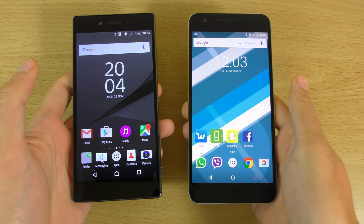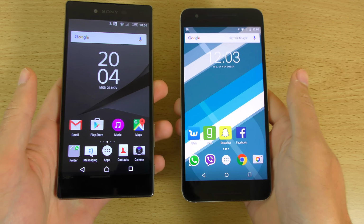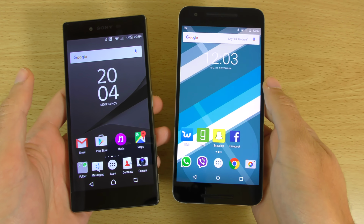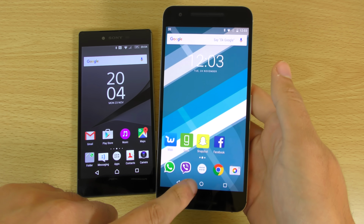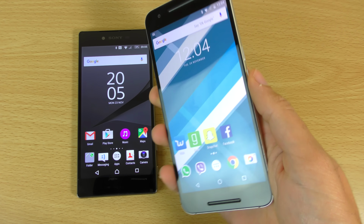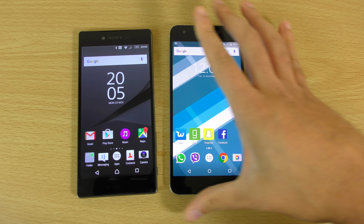If you're a power user, I'd probably point you in the direction of the Z5 Premium. Yes, it is a little bit more expensive than the Nexus 6P, which is also something to factor in, but I think it's going to last you a little bit longer when it comes to your storage and things like that. But if you like your stock Android and quick updates, there can only be one choice here, and that is the Nexus device. But yeah, just a quick little comparison here.